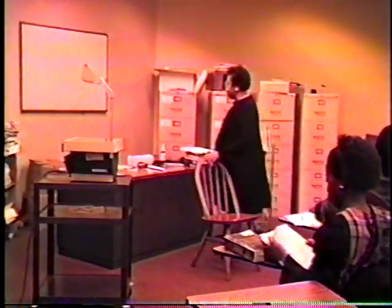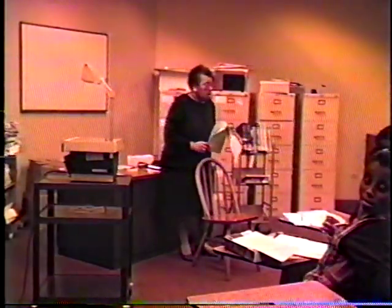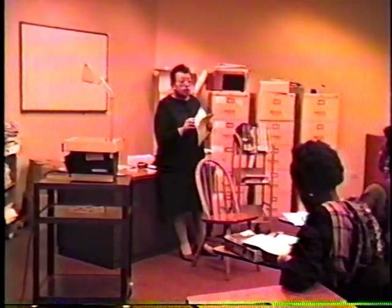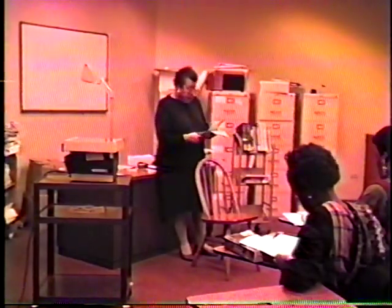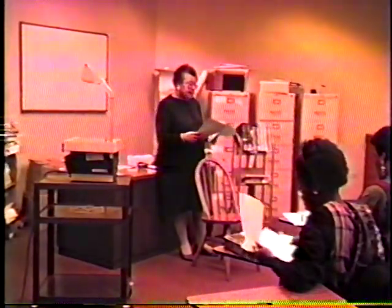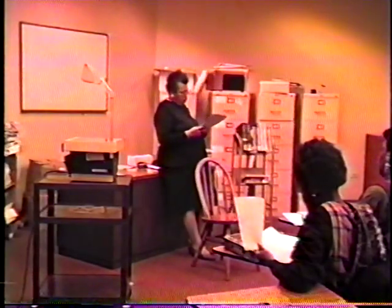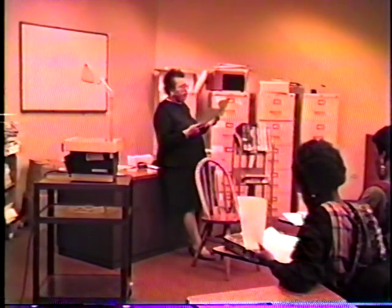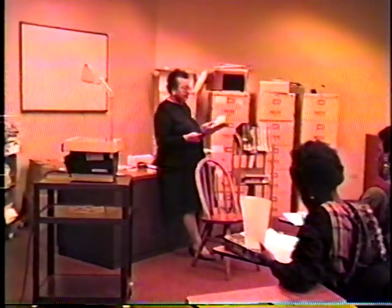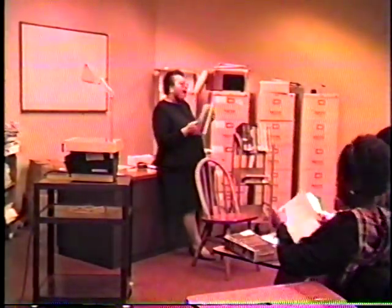Listed here are at least five categories of reference books that you should already know about and know how to use. Dictionaries, encyclopedias, atlases, almanacs, handbooks, indexes. And the last one is called vertical file.